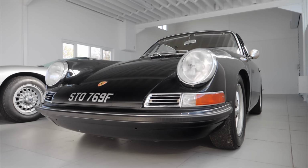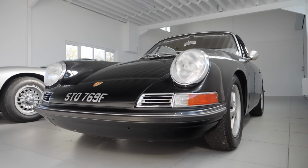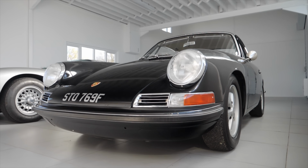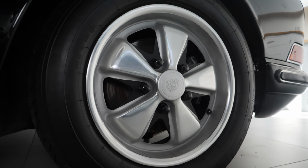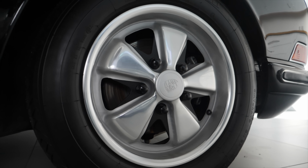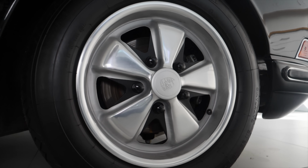Yeah, exactly. So this is kind of the first high performance 911 that was made as a production car, and really all they did was they put in slightly hotter camshafts and high compression pistons, and that upped the output of the engine. I think they had slightly different brakes. The Fuchs wheels here were introduced as a 911S feature, which is of course a super iconic design. And that's about all they did.